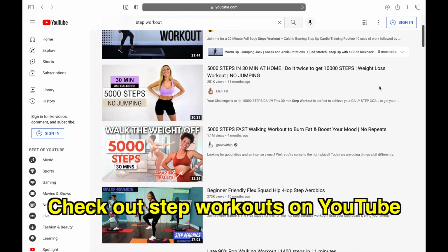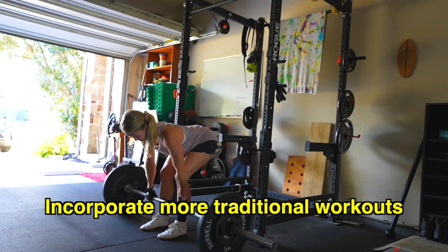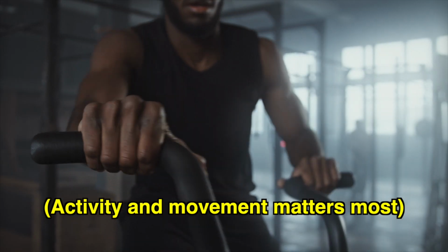If you want to change things up, there are also plenty of step videos on YouTube that you can do. But you can also do a more traditional type of workout. And again, the steps are really meant to help you gauge your activity level and your movement throughout the day. So try not to get caught up in the actual number of steps you take.